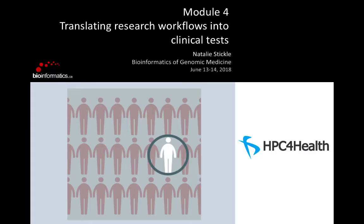So I'm Natalie Stickle, and I work at UHN in the Bioinformatics and HPC core there, and for HPC for Health as well. I started work in the research aspect of genomics, but have since become primarily responsible for moving our pipelines into the clinical space. We process all of the clinical data for Toronto General Hospital's labs and Princess Margaret Cancer Centre as well.